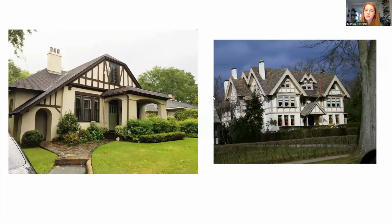Particularly this house on the right, I want you to pay attention to the fact that it has three gables, two symmetrical ones. This style of Tudor revival was actually more common pre-1920s. After 1920s, you start to see the Tudor revival with all of the fun asymmetrical details. But actually keep these two in mind because we'll see a couple of examples that look very similar to these two houses.